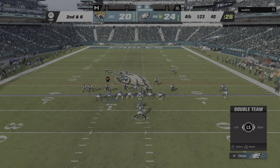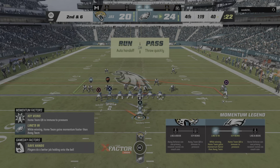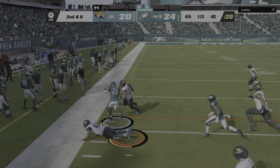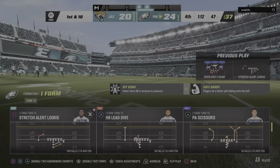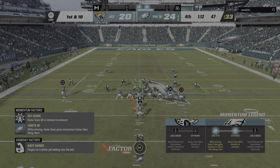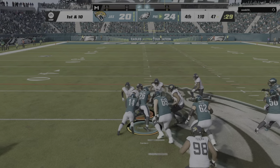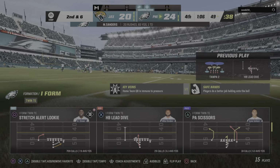The run got 4. Now they deal with a 2nd and 6. They'll go again with Sanders, and he's able to get this one out closer to midfield across the 45. 78 yards on the ground now for Sanders. He's got a first down. They'll try and run some clock here as they keep it on the ground, and he'll take this ahead for about 4.